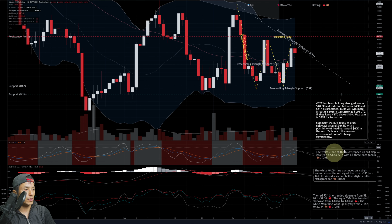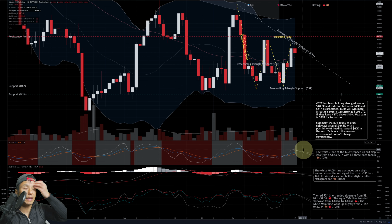And also notice the white horizontal line here that marks the 80 mark. 80 is the start of the overbought area, if you will, for this indicator. And it's currently at 72.7, moved up from 52.8. So I gave that a bull, keeping in mind that it could round off within the next 24 hours.